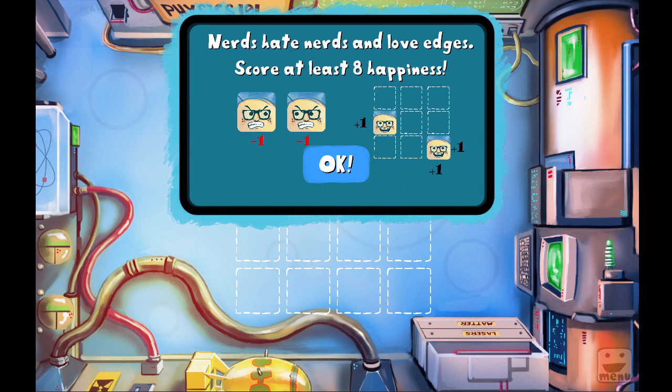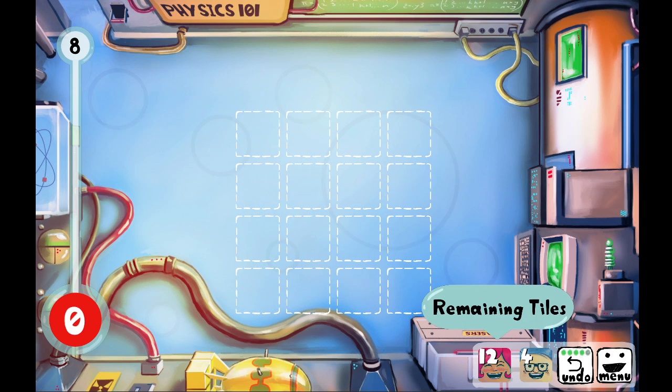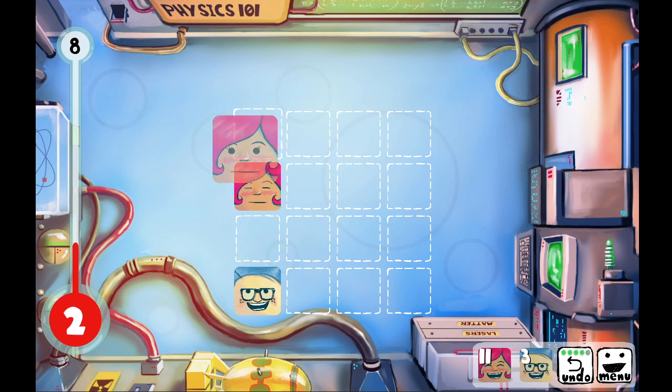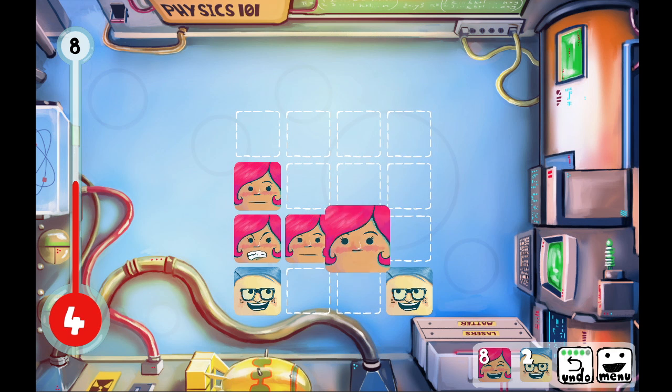I like this university's hands-on approach to aggressive teaching. Nerds hate nerds and love edges. Score at least 8 happiness. So, let's see, we got a 4x4 grid, which is 16. We got 12 girl tiles and 4 nerd tiles. So girls go everywhere but the corners, and they're going to be mad. Nerds go in the corners.